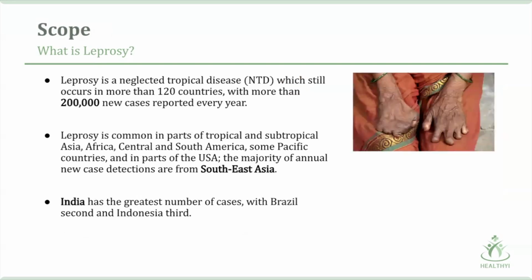Leprosy is an NTD that still occurs in more than 120 countries, with over 200,000 new cases reported annually. It is common in parts of tropical and subtropical Asia, Africa, Central and South America, some Pacific countries, and parts of the USA. The majority of annual new cases are detected in Southeast Asia. India has the highest number of cases, followed by Brazil and Indonesia.